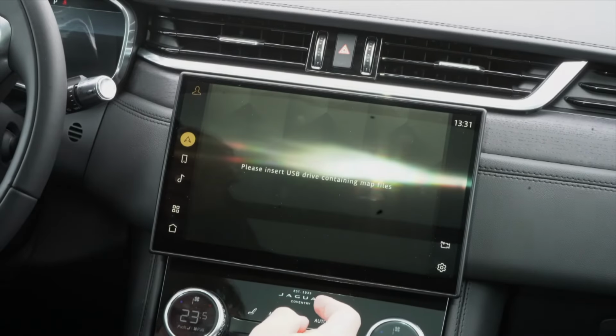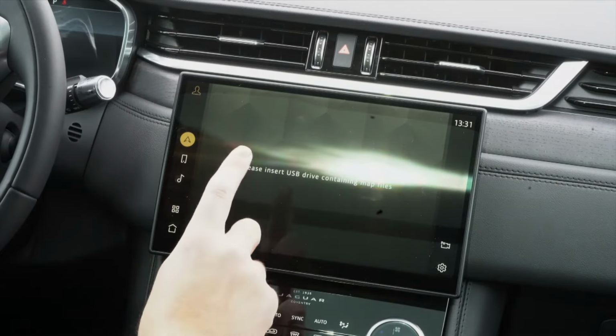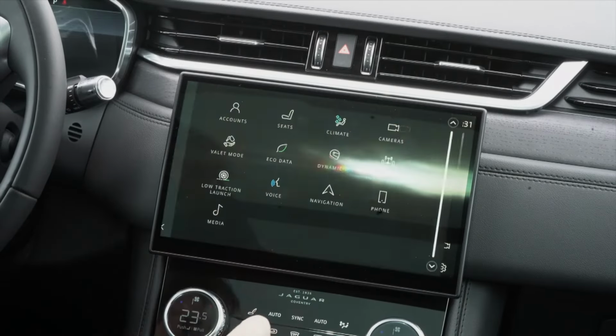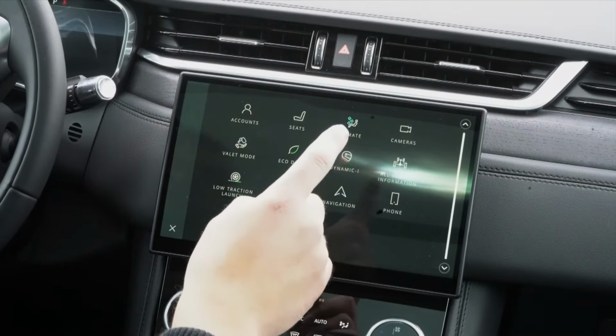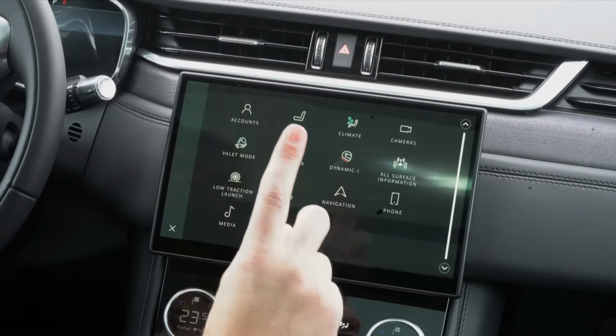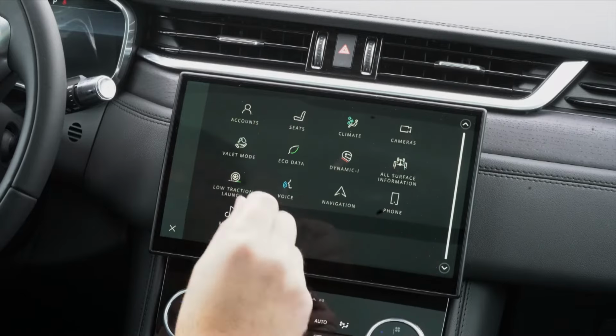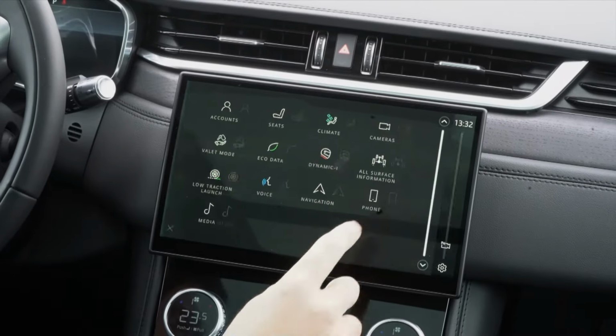It has a built-in navigation system. This doesn't have the map files yet, but you have to get an actual USB port to get with this package. It doesn't have one. We have Android Auto and Apple CarPlay, but not wireless. That's something I'm disappointed with on this car. But then you have all surface information.